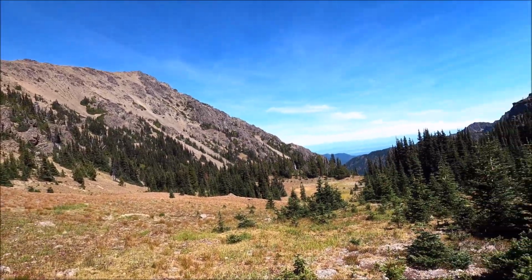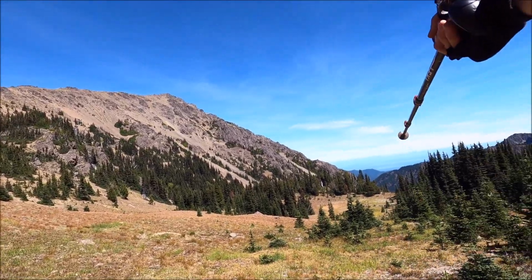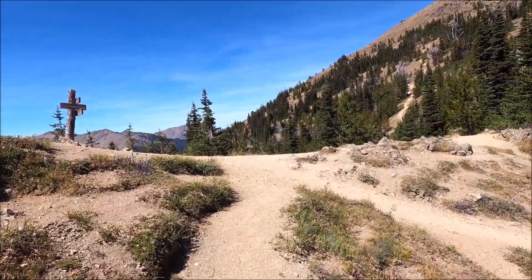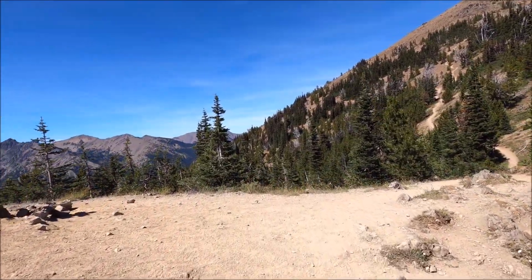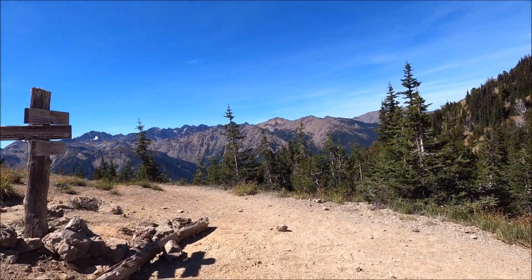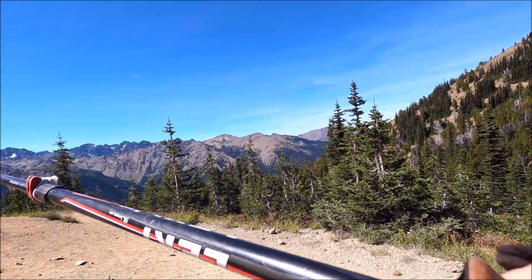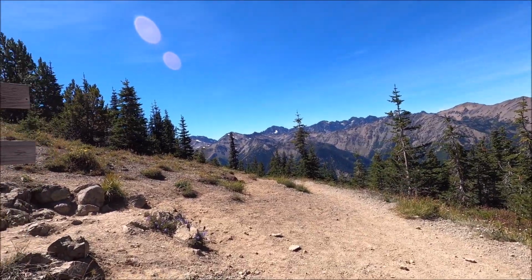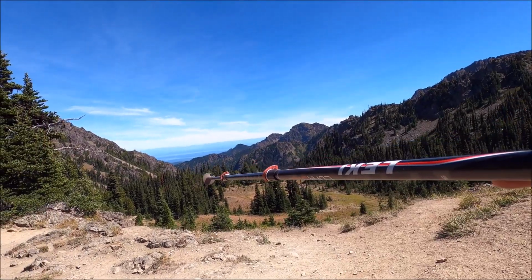I'll turn, you can see the way we came up. The main trail goes over there, and we came up the little one right here. And the wind really goes here at the notch. Two Cane trail to the right, and to the left for that matter. That goes down to the boulder shelter. And the Big Quilcene Trail goes down the hill right here.